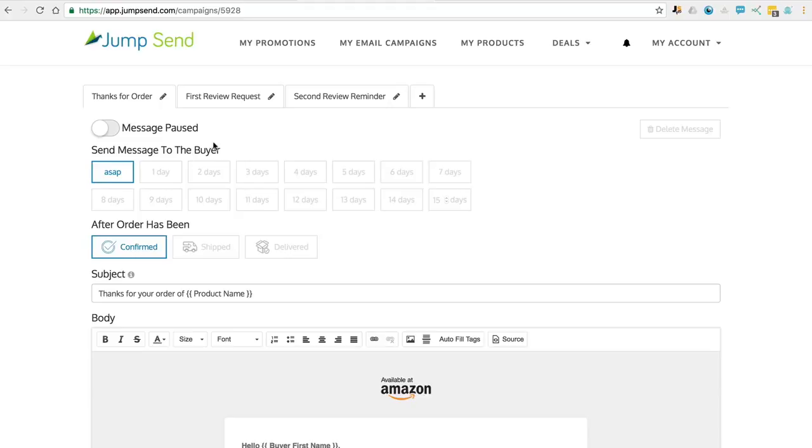So up the top here, you can set the timing of when the email goes out, as well as the conditions of when you want it to go out. So essentially, here are the different options. If you want it to go out 1 day, 2 days, 3 days, all the way up to 15 days or more.